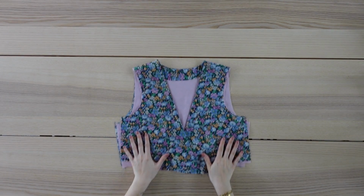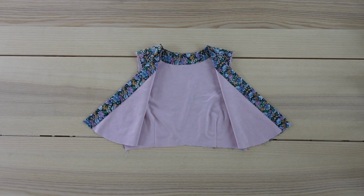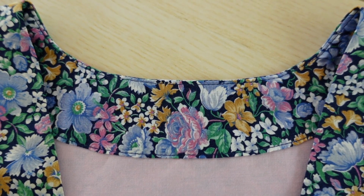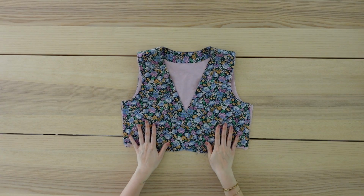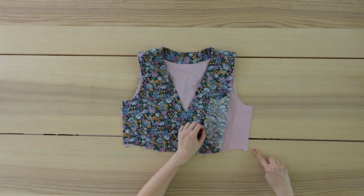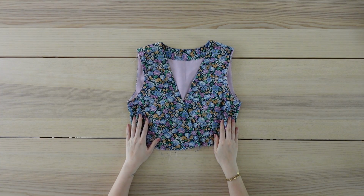I've turned the top to the right side and given it a good press, and just look how nice the inside looks as well. Here is a close-up, and I wanted to show you that I also understitched the lining to the seam allowance. I'll sew the side seams together, starting with the lining and then the shell. I'll do this on both sides, and you should have something that looks like this.